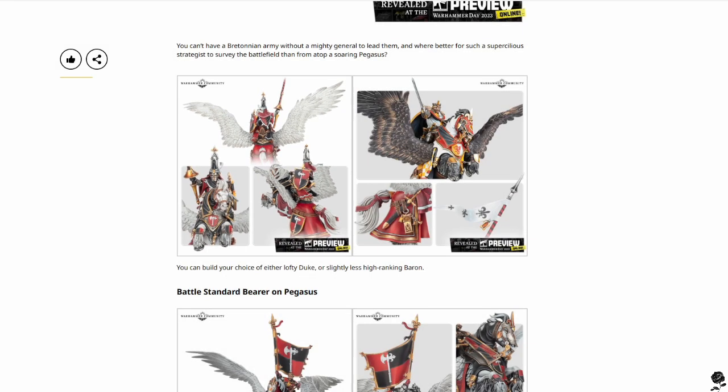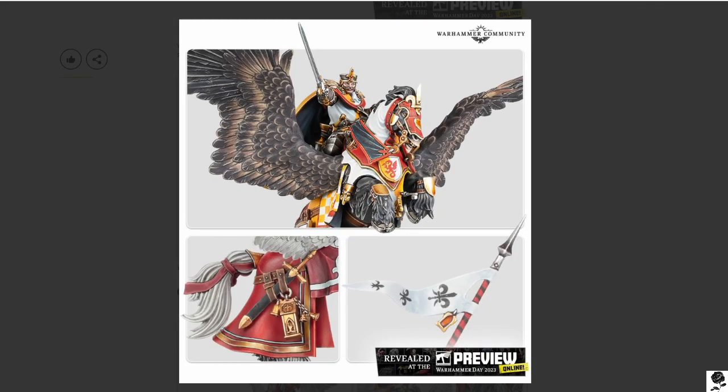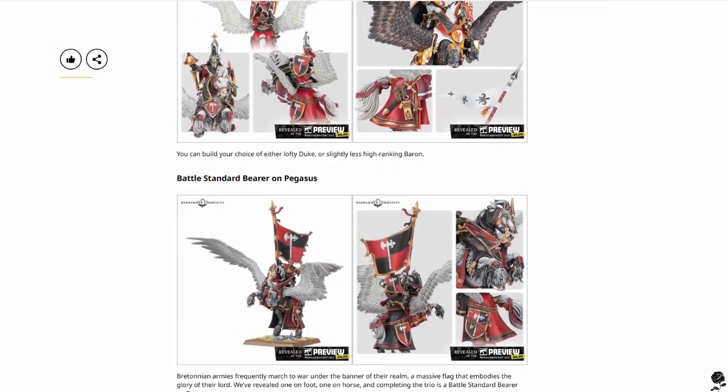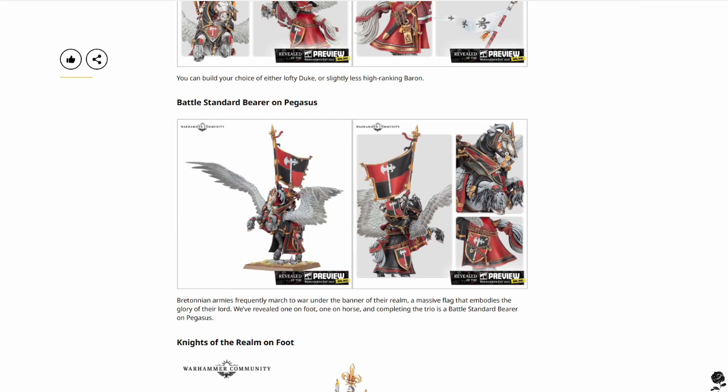So getting out of that, instead of making it, I think it's a Duke or a Lord, whatever you call it, you can make it a Baron with a little bit of a less impressive head here, with a sword instead of a lance, and a shield, I believe, on the other side. And here you can see the other head for the Pegasus as well as a bit of an alternate paint scheme. And then finally, the third miniature that this kit can make.